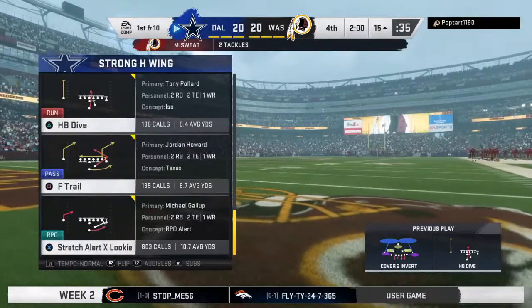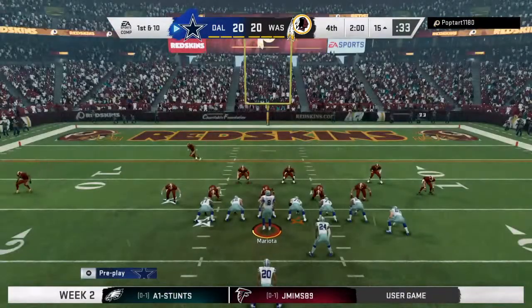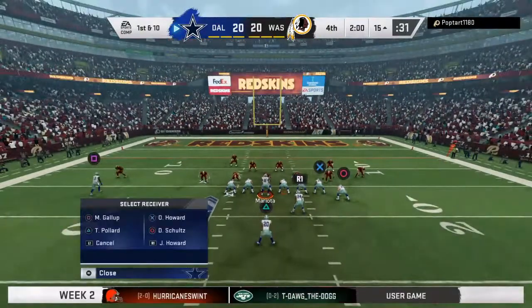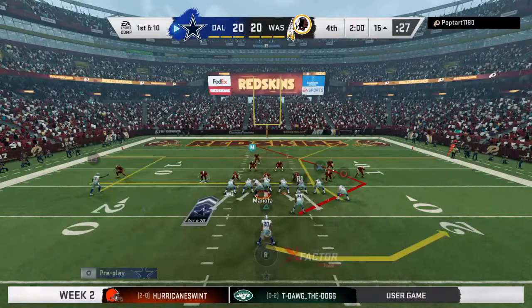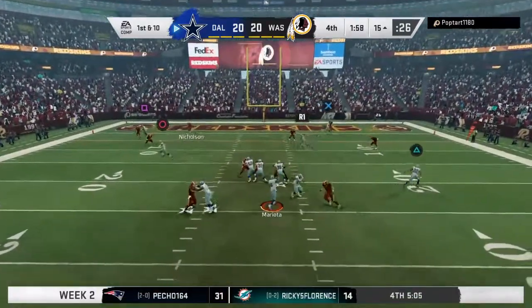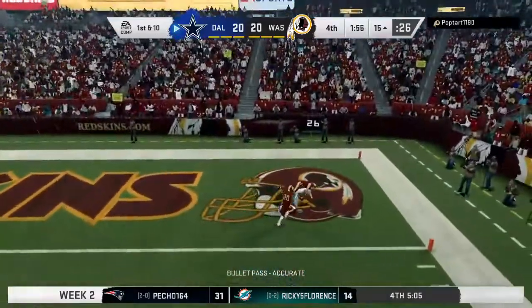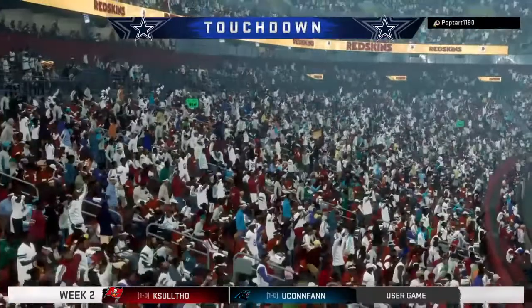All tied with 2 minutes remaining on EA Sports. So the Cowboys in possession of the football here as we get you reset. They've got a first down in field goal range already. A first down throw for Mariota. And that is caught. Touchdown, Cowboys.